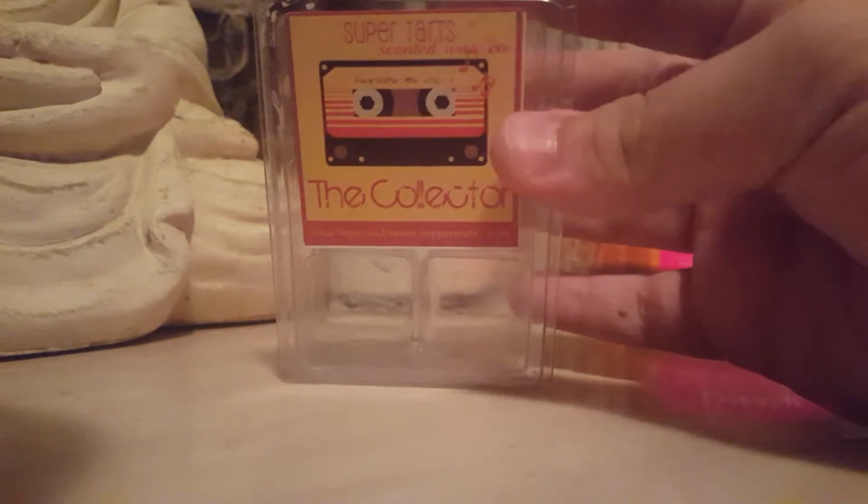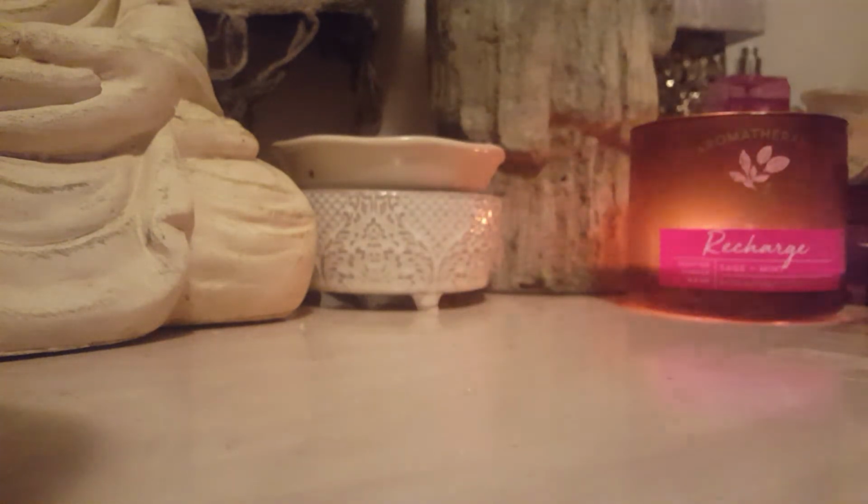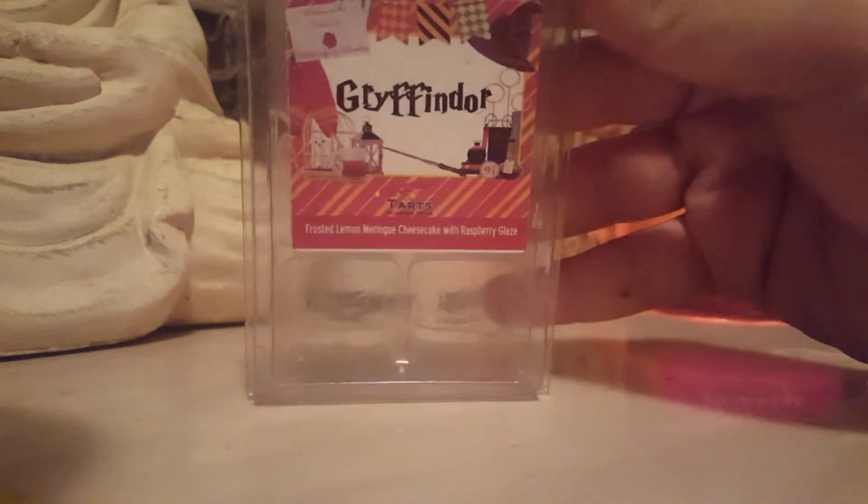I loved it. I only had to use 1 cube at a time when I would use this for bedtime. I think I first did it and I used 2 of them, and I figured that was too much and I kind of wanted to savor it. So then the next 4 burns I just used 1 each. But for the first one I did do 2. Sometimes it can be too much. You don't want to overuse.